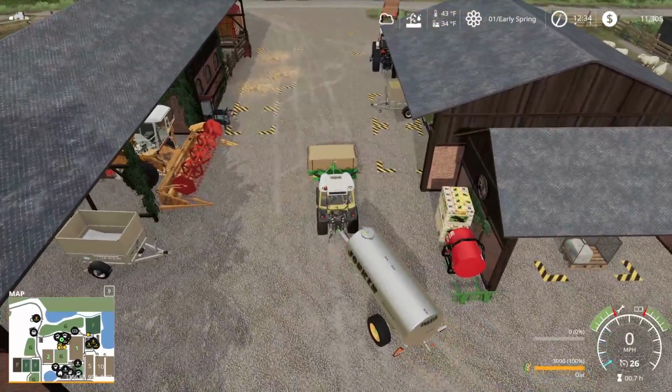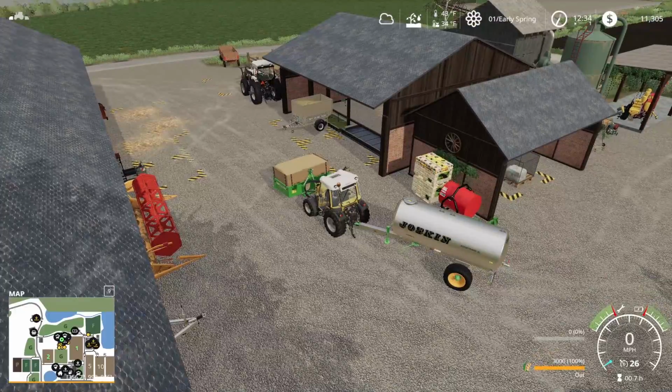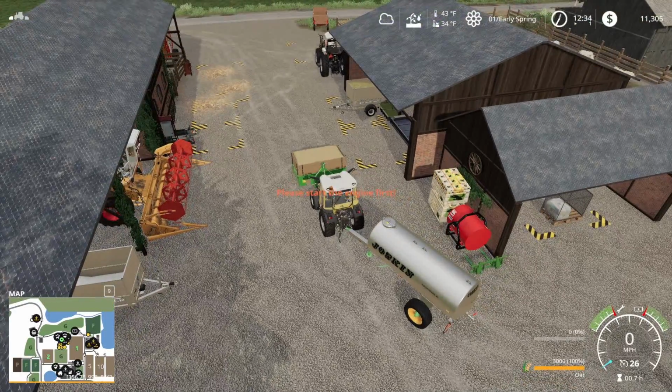I'll keep taking care of the animals for now and keep doing that sort of thing, but yeah, I'll make sure to shut off there. I will bring you guys back in when it is time to go ahead and start taking care of the crops, start getting them planted and all that good stuff.